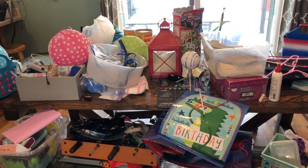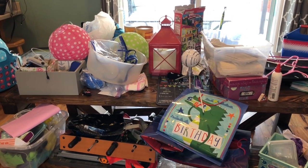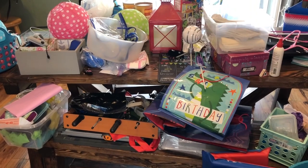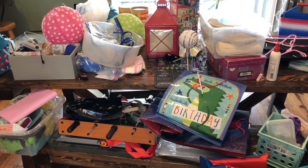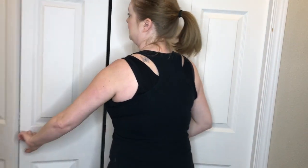So here we go. This is all the stuff that I pulled out of that closet. A lot of the stuff I can just put in my donate pile. I also used some of the stuff and put it back in that closet, and some of the stuff I found new places that worked better.